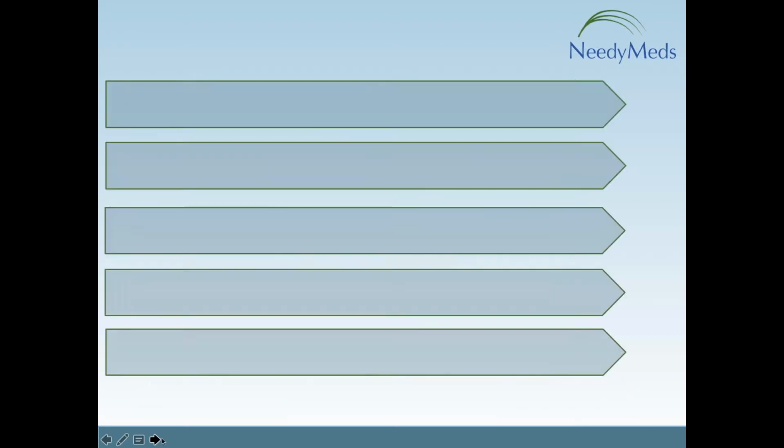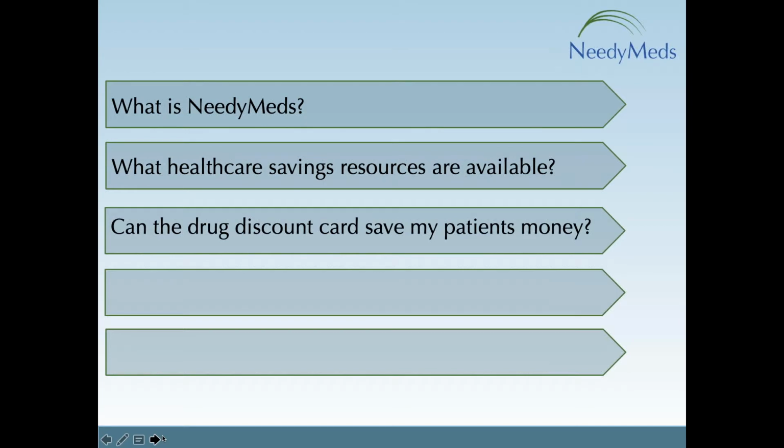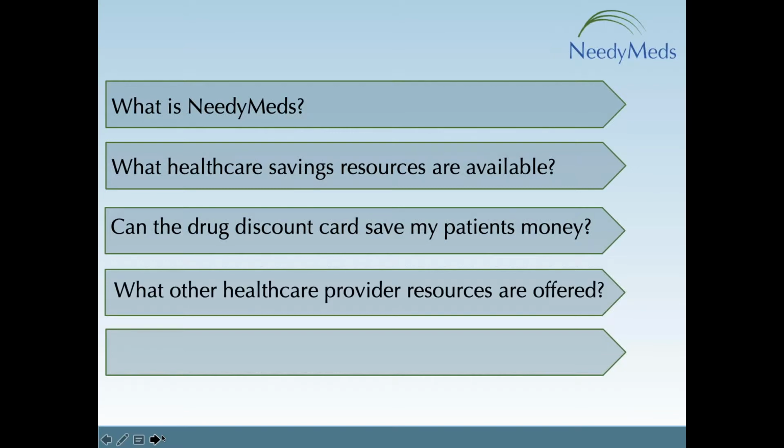With the presentation today, I'm going to cover what NeedyMeds is, and what healthcare savings we offer that can help your patients save on their medications and other healthcare expenses. We'll talk about the drug discount card, which is another cost savings option for your patients I think you'll be interested in. I'll mention some other resources we offer for healthcare professionals, as well as some easy ways to stay in touch with us and up to date on healthcare topics.